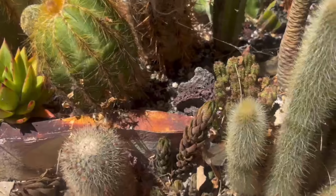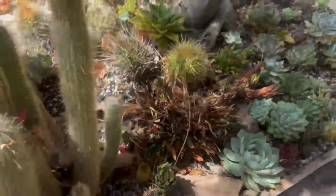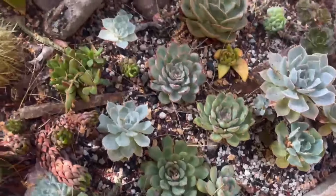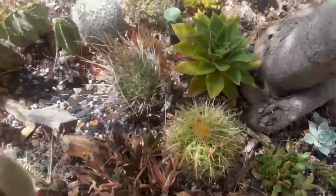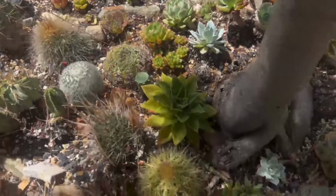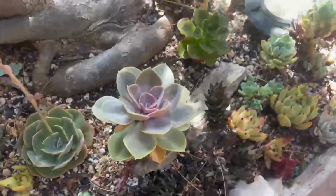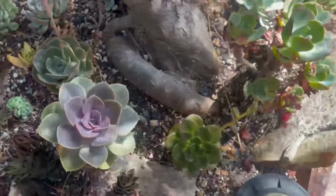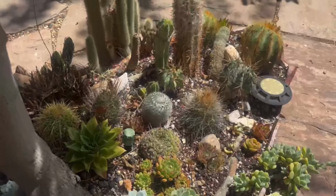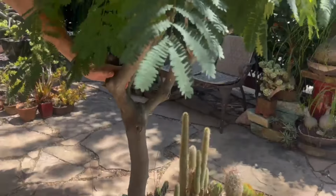That's the beauty of these guys. So are these all slow growers? They are very slow growers. So here's my echeverias. This is my cactus garden. This is your one spot that's kind of in the dirt, but it's still not really fully in the ground. Right, it's not totally in the ground. This is a raised area. So some of this is in the ground.